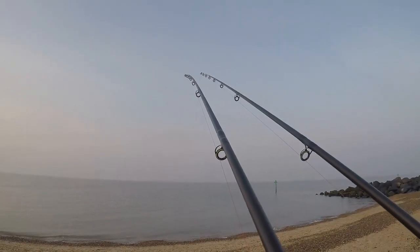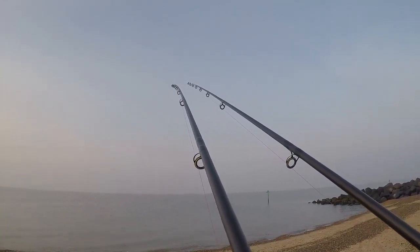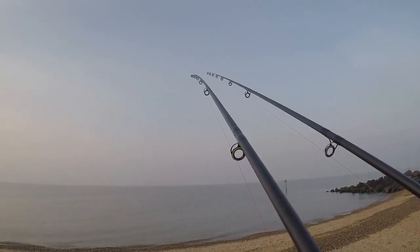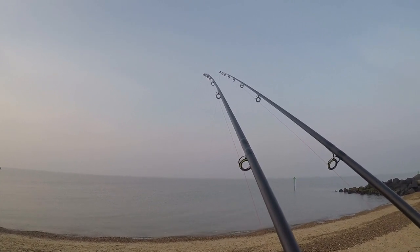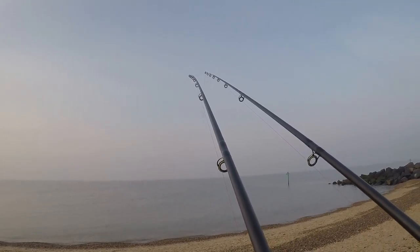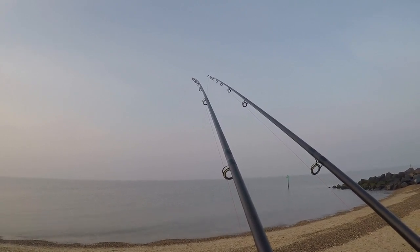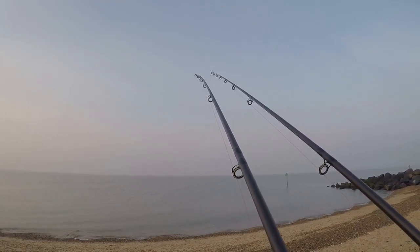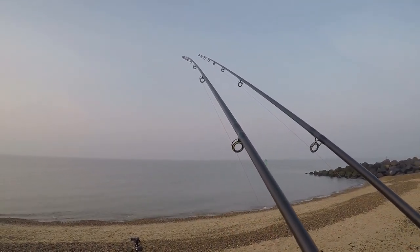It's 20 minutes before high water, and the right hand rod, the tip has just sprung up and it's almost straight now. It's certainly higher than the tip on the left hand side. I saw it spring back, so something's moved the weight or the bait. Let's see if it goes again. I was going to change this one, so keep an eye on it and see what comes around.